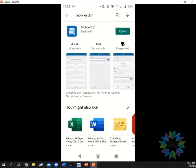So I just want to put the Google Play Store with the MobileStaff app highlighted here while I start. Close out of a couple things.